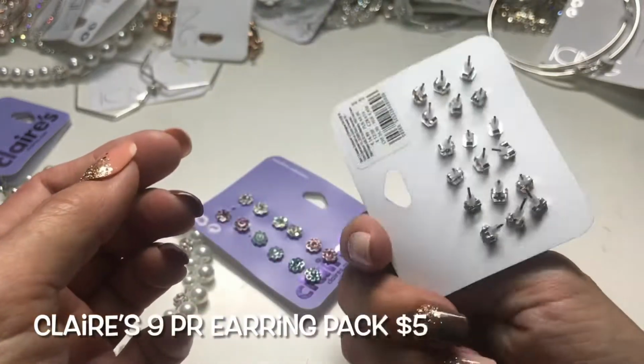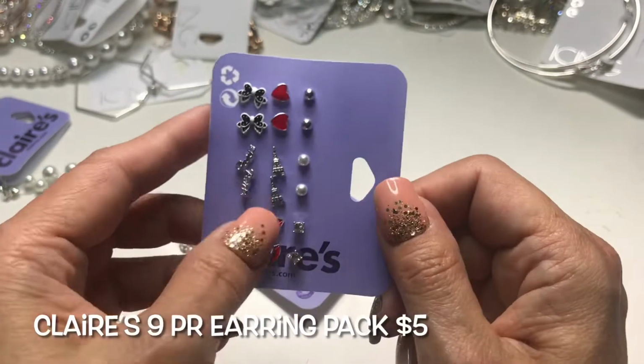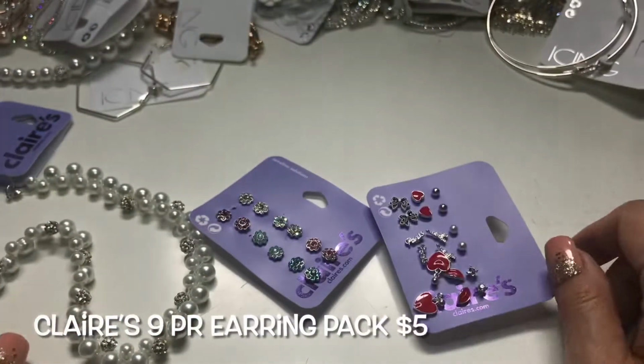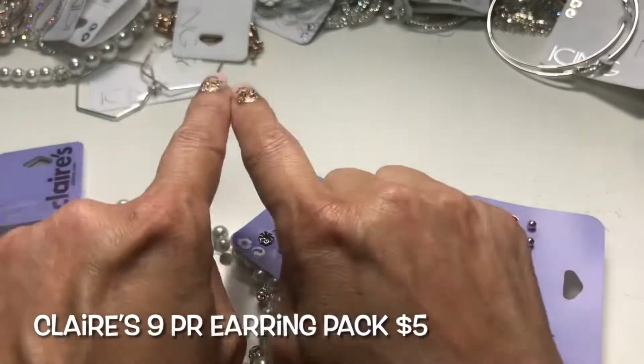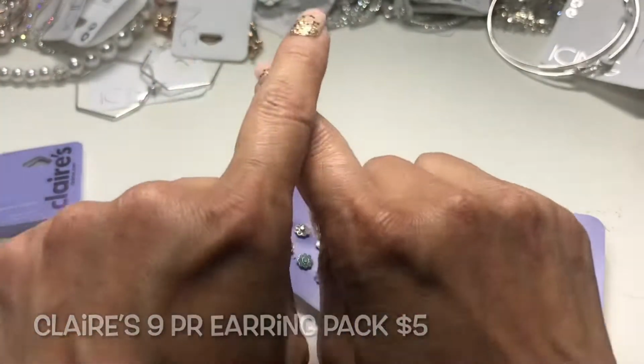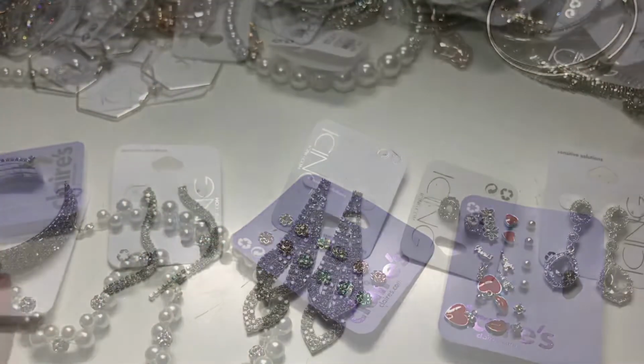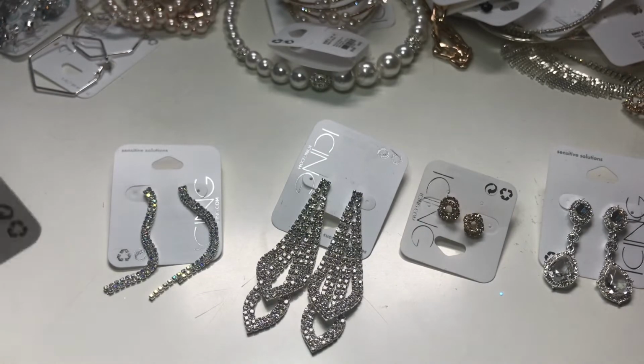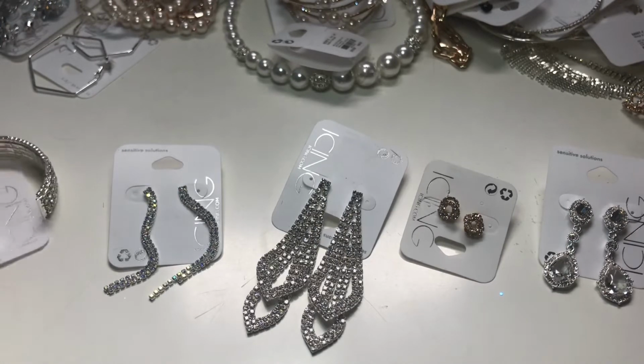Brand new on the card. So this I'll do $5. Okay, now we have all that. Now we're getting fancy. These are all from Icing, and they all have rhinestones.